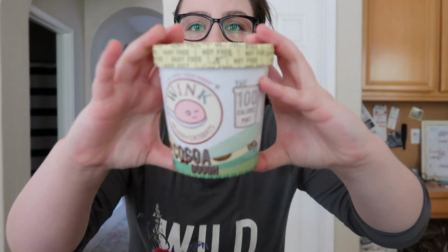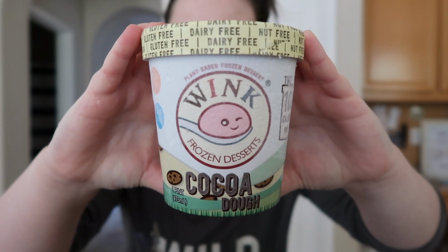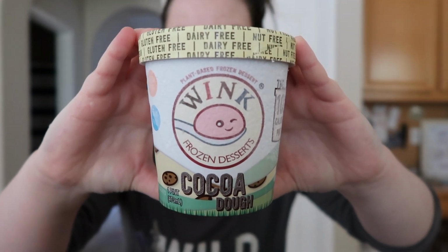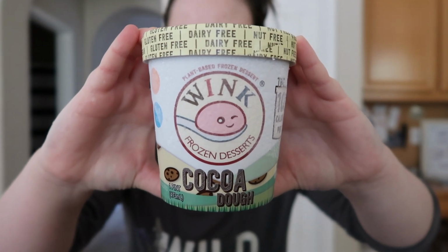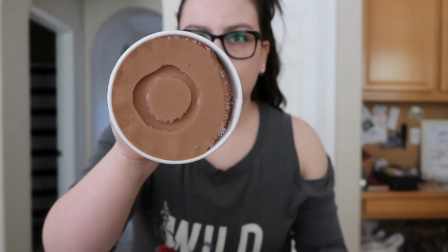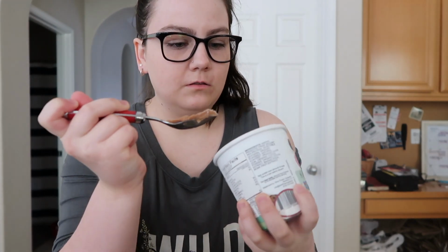Next up is cocoa dough, which I'm very excited about because any form of cookie dough ice cream is something I need in my life. So I have high hopes for this one. Ooh, I like it. It smells like dark chocolate. The one thing about this is that it's smooth. There's no actual dough in it.